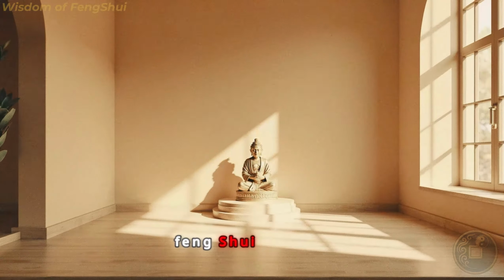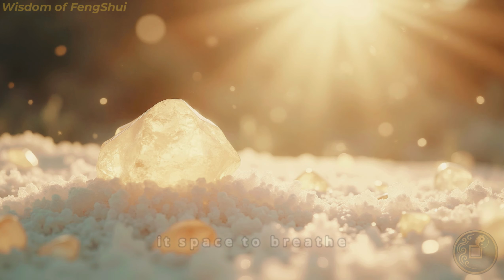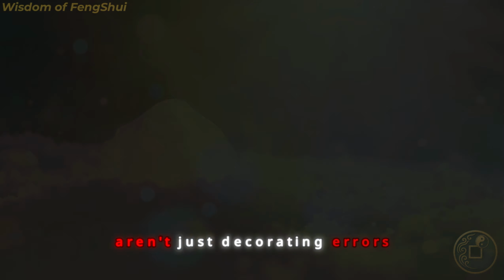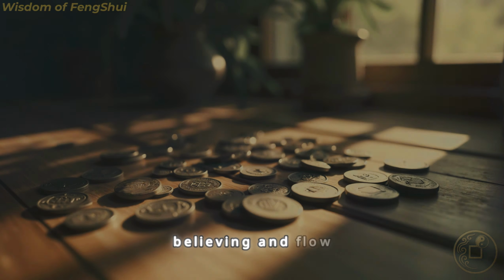Sometimes we think Feng Shui is about what we bring into our home. The toads, the chimes, the strings, the stones, the shine. But most of the time, it's about what we forget to clear. Because no charm can fix what our attention ignores. And no energy can land if we don't give it space to breathe. These 5 Feng Shui mistakes aren't just decorating errors. They're echoes of how we move through money, how we carry luck, how we believers stop believing in flow.